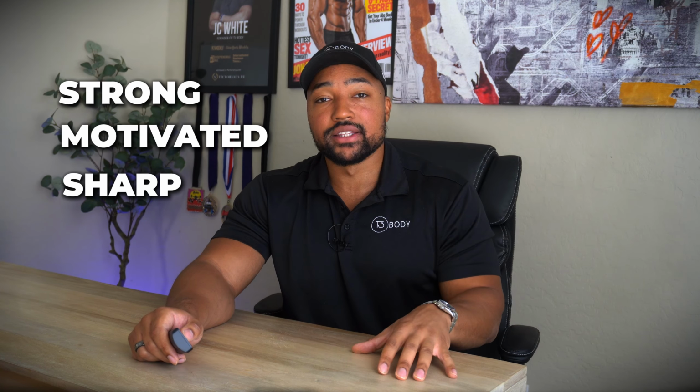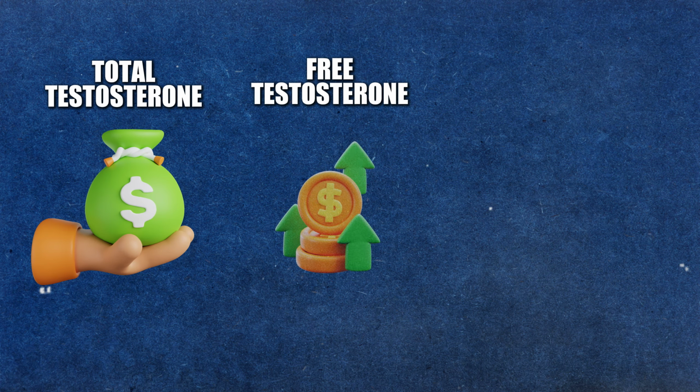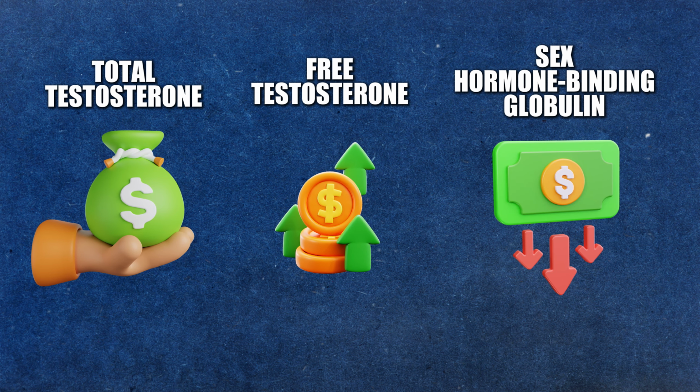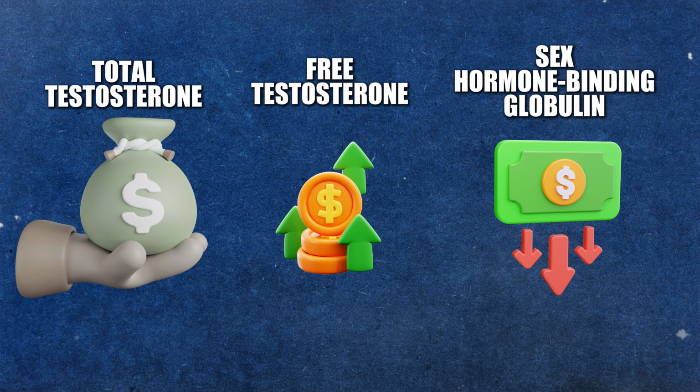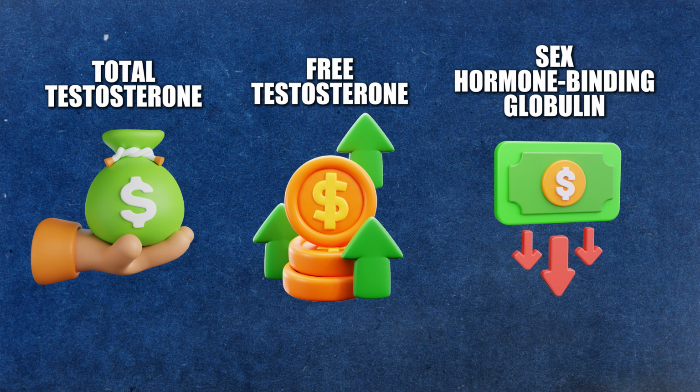I always like to think of it like this. Your total testosterone is your revenue. Your free testosterone is your profit. Sex hormone binding globulin is your expenses. So it doesn't necessarily always mean a whole lot if you produce a lot of total testosterone. It's actually what your body can utilize, which is aka your free testosterone.